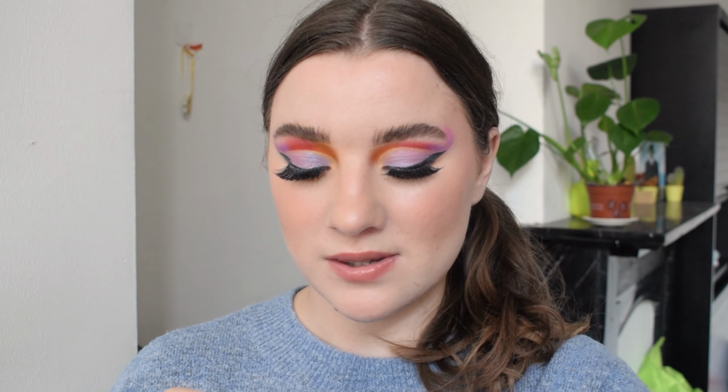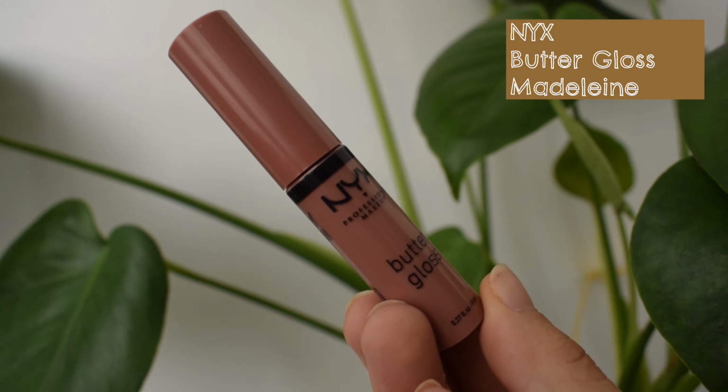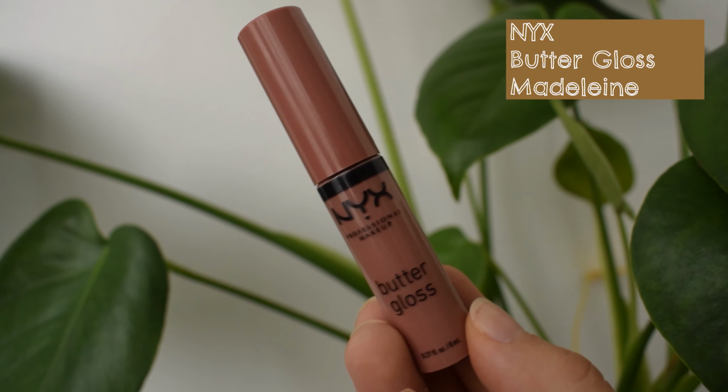I'm gonna swatch it. So this is what it looks like. Ignore this black patch. This is what it looks like. It's such a beautiful shade. It has a beautiful sheen to it, and I love this product so much. The only thing that I wish is that they would come out with a few more neutral shades. Then the last makeup item and the last lip item is the NYX Butter Gloss in the shade Madeleine.